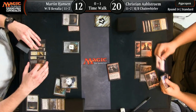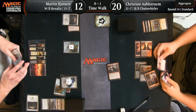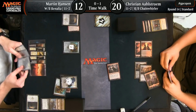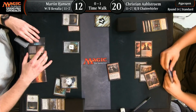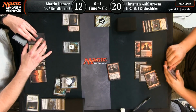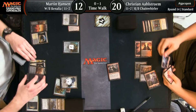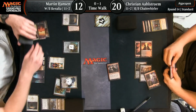Now with History of Benalia in play, he's going to have sufficient blockers to protect his Karn, and about to mount some kind of offense here. And I would have liked for Martin to start going for some constructs with Karn, because with that Walking Ballista, they grow insanely fast. Especially with that second Karn in his hand, he can pretty much make a construct every turn for the upcoming turns.